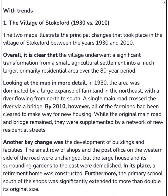With trends. 1. The village of Stokeford, 1930 versus 2010. The two maps illustrate the principal changes that took place in the village of Stokeford between the years 1930 and 2010. Overall, it is clear that the village underwent a significant transformation from a small, agricultural settlement into a much larger, primarily residential area over the 80-year period.